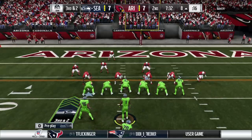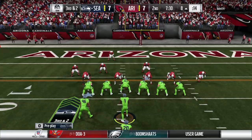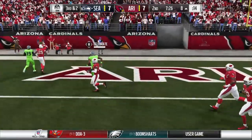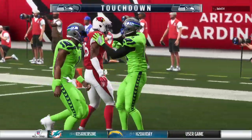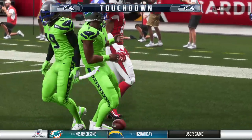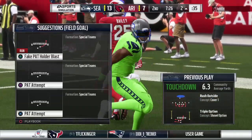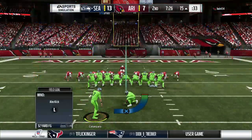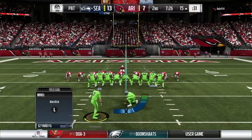to run behind. Which are your better blockers? Find those guys and get in that direction. They'll try and pick it up by running the... And he is in for the Seattle touchdown. Their mobile, agile quarterback keeping it himself from 8 yards out. And the Seahawks are able to strike for 6.